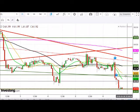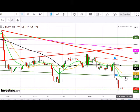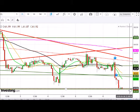see a very nice bounce back up to test those 62.60s, let's say, maybe even reaching as high as 62.80, and then seeing another push back down, and then ultimately a break of this level heading down into the latter part of the week.